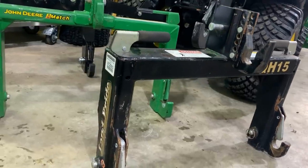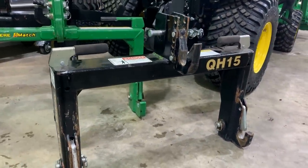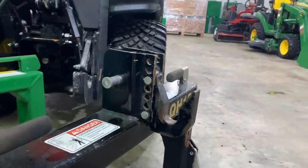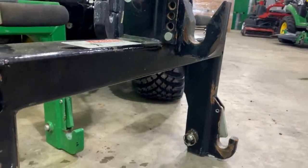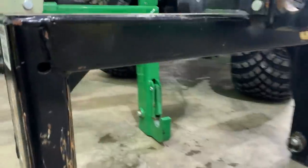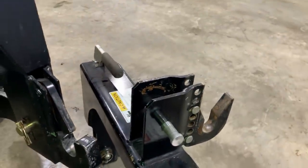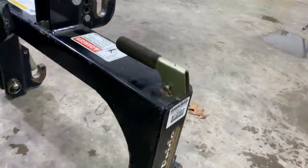Okay, so this one here is a Land Pride QH15. It came in on an L series Kubota a while back. Just kind of kept it on hand so folks could see what they are. And you'll see it's got the multiple holes in the top link, which is a great feature as well to adjust that top link up and down, or the top hook, I should say. Very similar construction to the others. You'll note that difference there in the cross bracing underneath. Take a look at the backside here so you can see that. Look on the far side and then right there, okay?